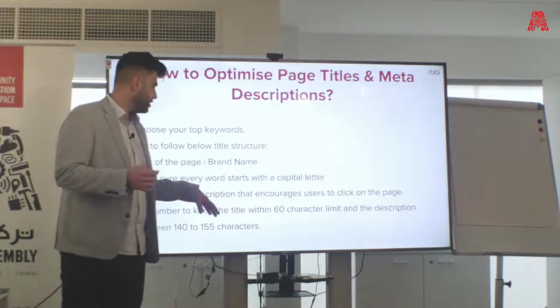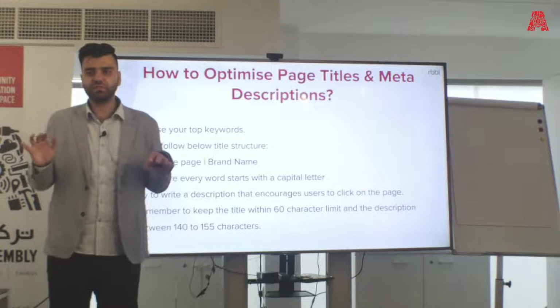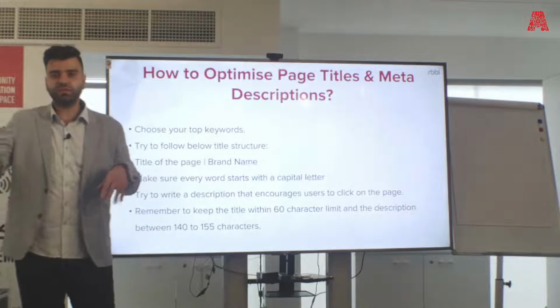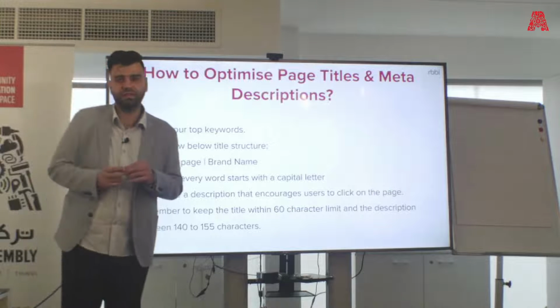Meta description, always write it between around 140 and ending at 155. 156, it will not show correctly. 155 is a strict character limit. So you put them in your Excel file, put the length, and then start writing that way and keep in mind the length.